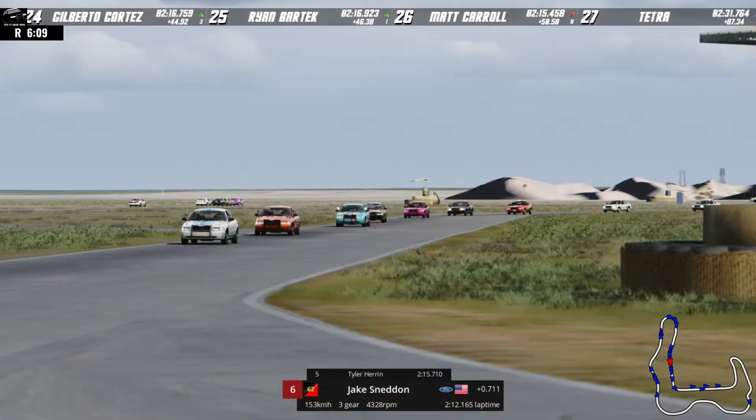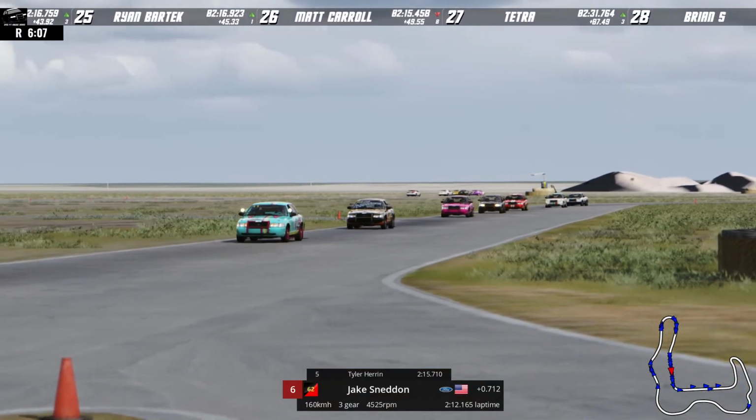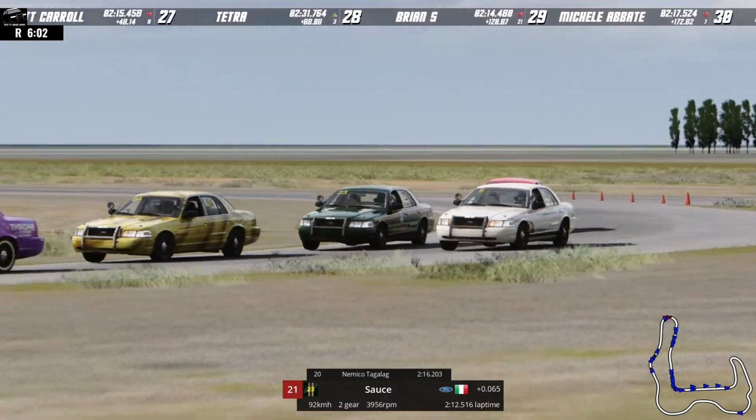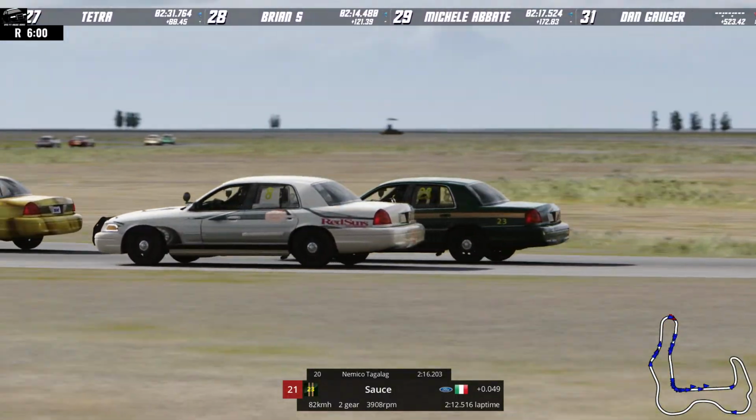Looks like everything's pretty much calmed down at this point. Nothing too crazy going on. There is a big pack of cars back there, but everyone playing it super nice.